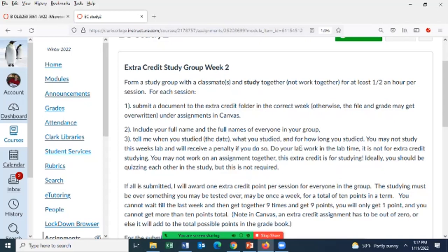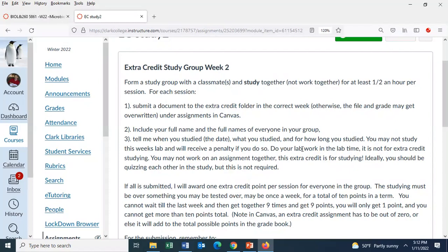Tell me when you studied, just give me the date, what you studied, and how long you studied. And note, you cannot study the current week's lab assignment or work on another current assignment. Meaning you should do your lab work in your lab time. It's not for doing extra credit studying. This is an assignment that you're going to get points for, so you're not supposed to get extra credit for that. And then if everything's submitted, you'll get 1 extra credit point per week for a total of 9 points, 1 point per week.